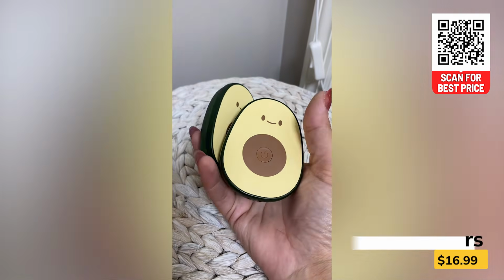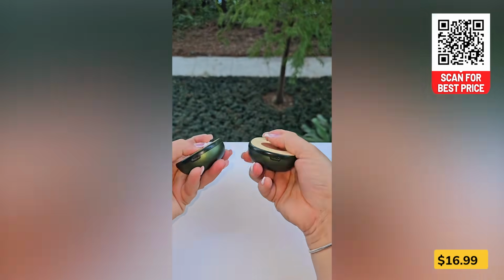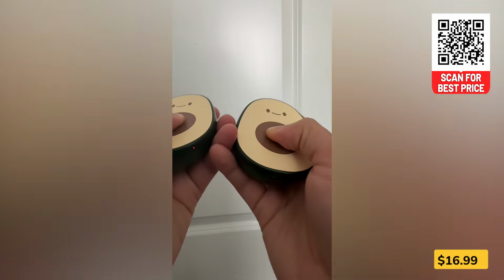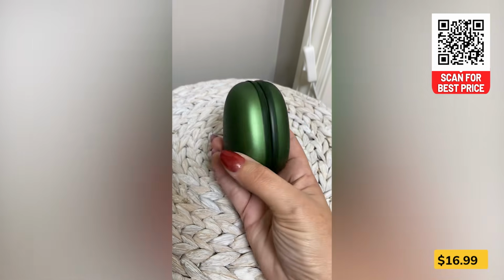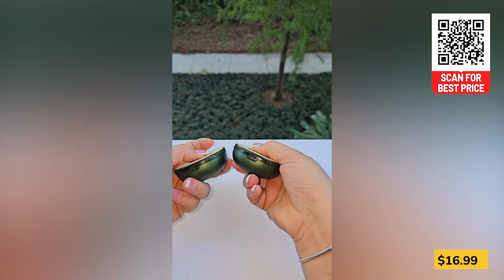Winter just got a lot cozier. These rechargeable hand warmers are shaped like cute avocados and fit perfectly in your hands or pockets. With 3 heat settings, they warm up in seconds to soothe cold fingers or relieve pain from arthritis or neuropathy.